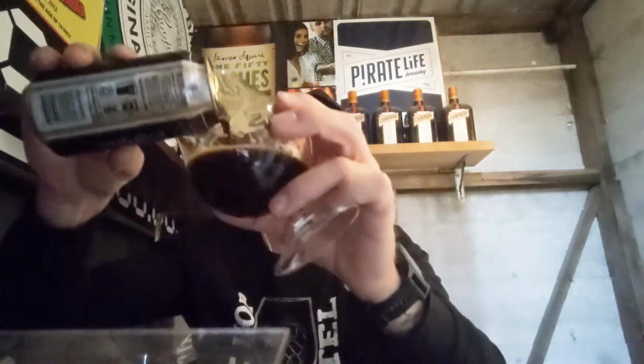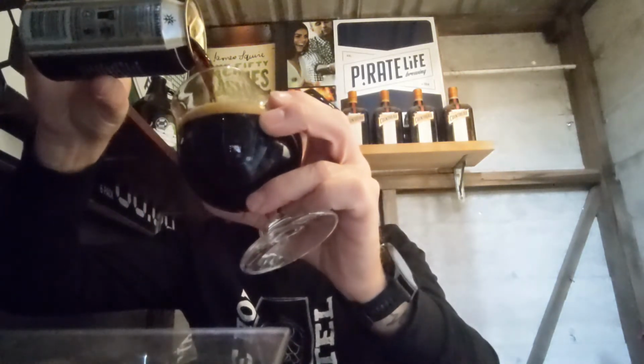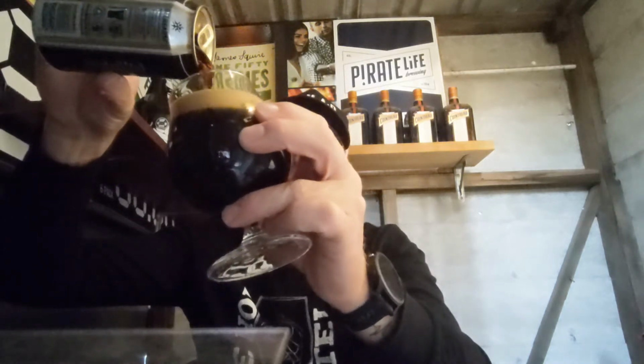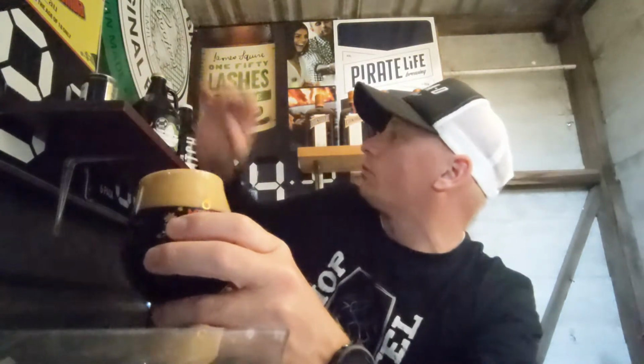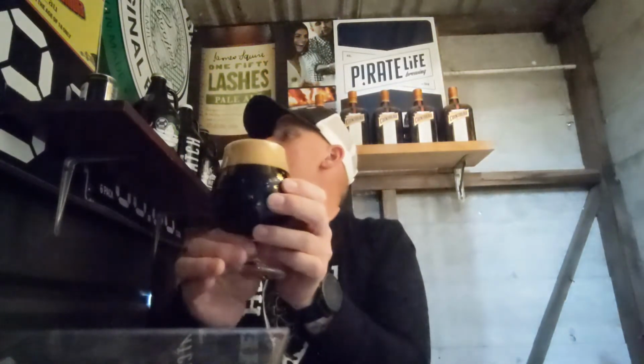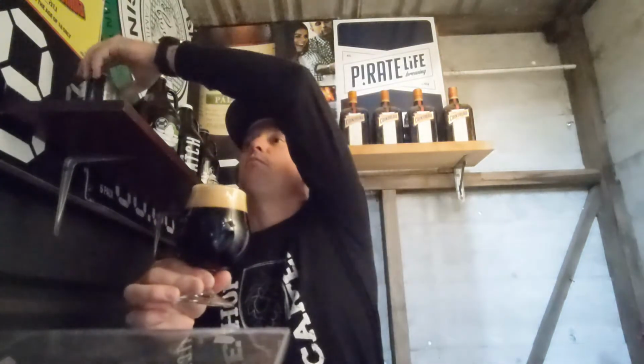So this one out of WA, once again, Metro Cup, Western Australia to be precise. This is their milk stout from Beer Farm. Certified independent, beerfarm.com, 1.6 standard drinks, 5.5%, hailing out of Metro Cup, Western Australia. This is the milk stout from Beer Farm.